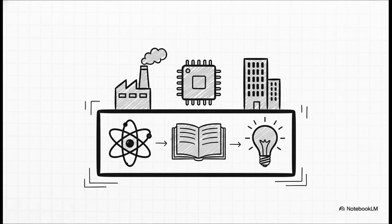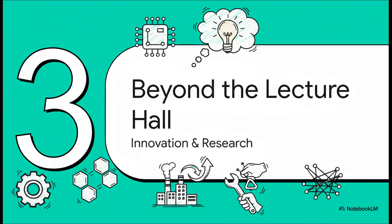And you know, holding all of this together, underpinning everything, is the Faculty of Basic Sciences. This is the bedrock. It provides that fundamental knowledge in science and language, basically all the stuff that every single great engineer has to rely on. But okay, MUET's influence goes way beyond just the classroom. It's a real hub for innovation, and they're tackling some serious, real-world challenges.